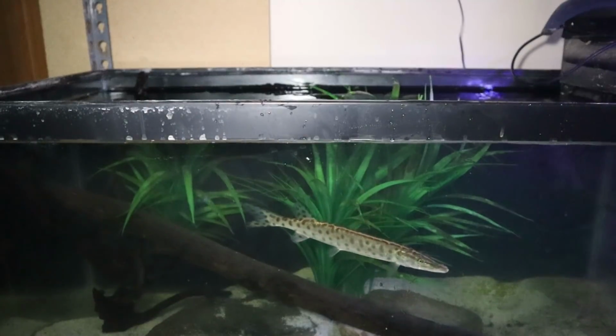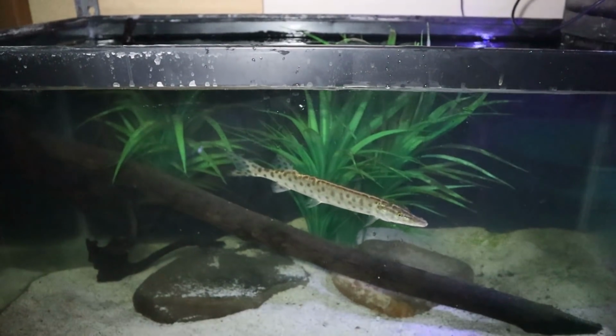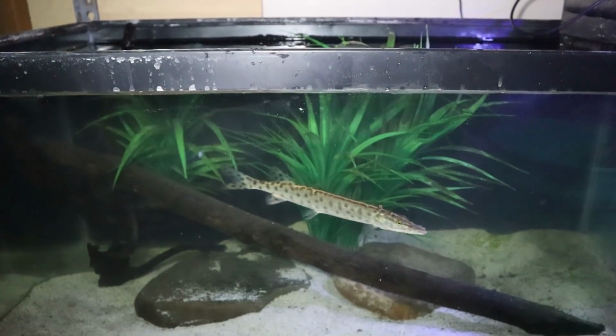Move the stuff so you can get a quick glance of him there. Water temperature matches because he's not freaking out, running all over the place.